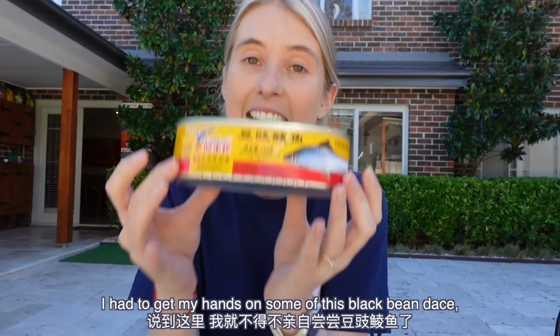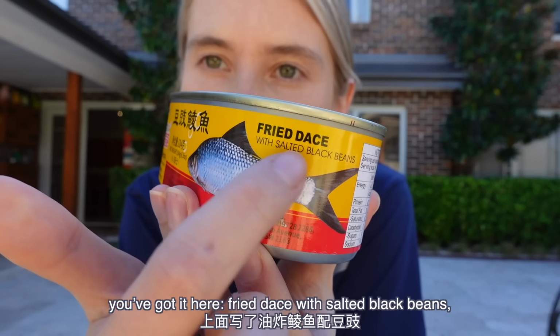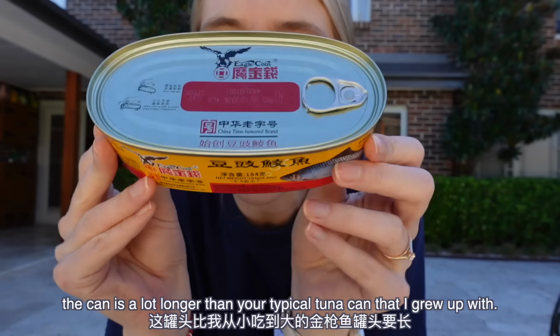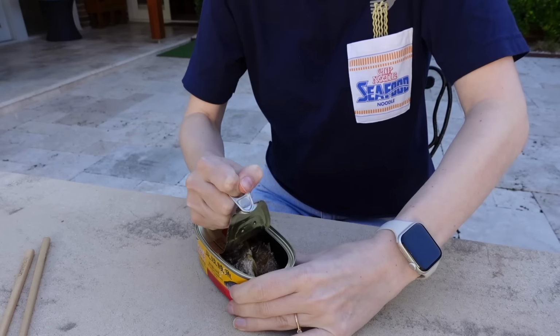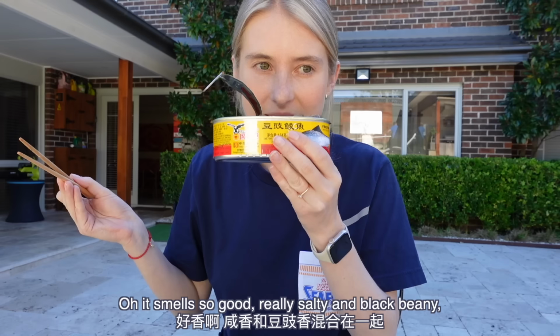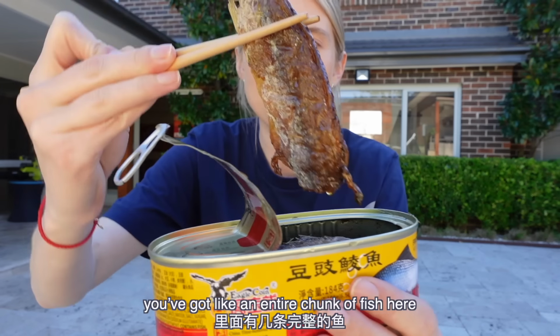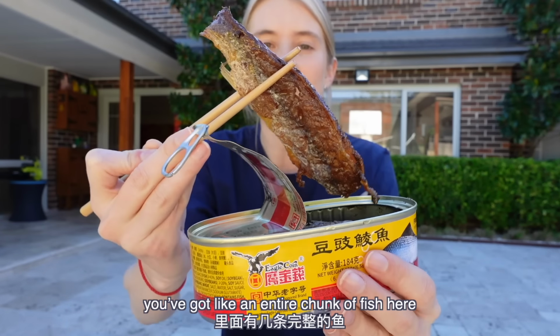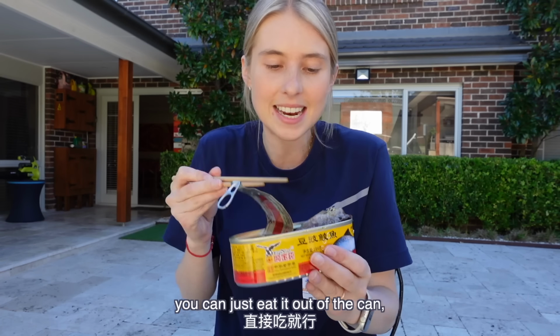Okay. So of course, I had to get my hands on some of this black bean dace. You got it here, fried dace with salted black beans. The can is a lot longer than your typical tuna can that I grew up with. Let's open it up and see what it tastes like. Oh, it smells so good. Really salty and black beany. You've got an entire chunk of fish here. And I've been told you don't need to heat it up or do anything to it. You can just eat it out of the can.